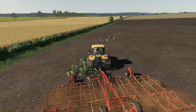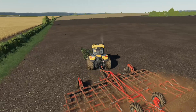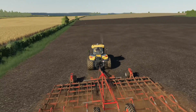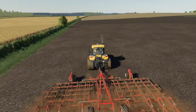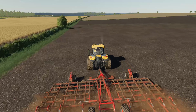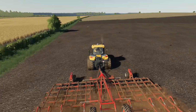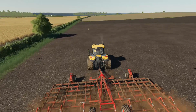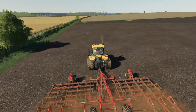Let's look back along here, get these few little bits. That's our first job done since we own the farm. So with it being just a normal coulter drill, we can't miss any bits, otherwise the drill won't put the seed in the ground.